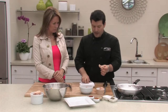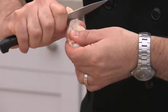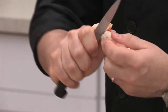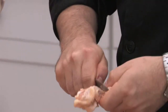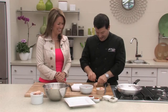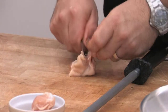So here's the drumette on that wing. And this is more for a presentation style and for ease of eating. What you're going to do is take the knife, put your thumb around the back, and give it a good twist all the way around. Just seems so labor intensive to me. It can be, but this is where, at the restaurant, I have my guys do this for me. This is where you have to find someone else to do it for you. That's right. And then just take the knife and scrape the meat down to the end of the bone. So you end up with a lollipop style chicken wing.